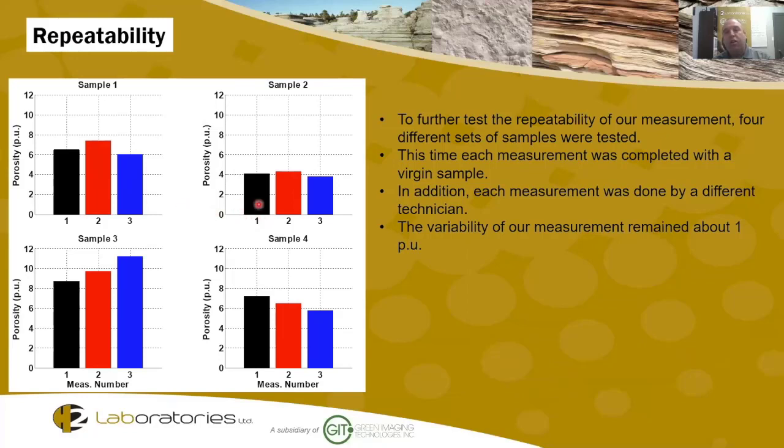In addition, each of these measurements was done by a different technician. So this data also gives you a feeling for what the person-to-person variability of our measurement is like. And you see, despite all this variability, different samples, different people, our variability still remains about 1 PU, which we think is pretty good. But what's maybe more interesting than the variability in our measurement and the variability of the porosity is the variability in the T2 distributions that underlie these porosity determinations.